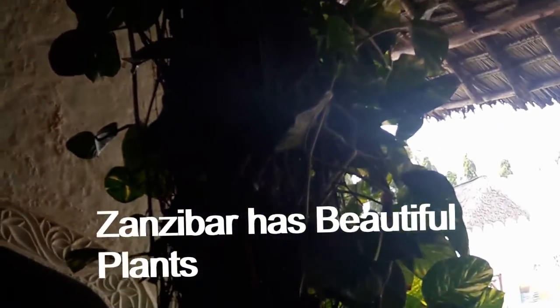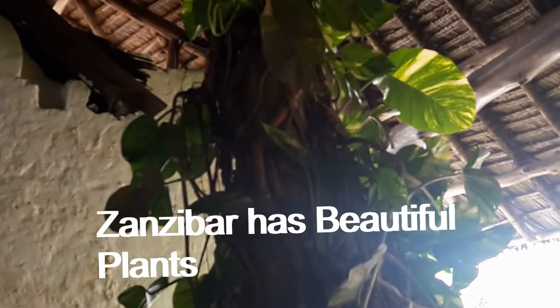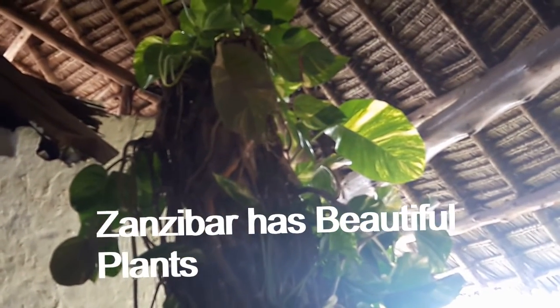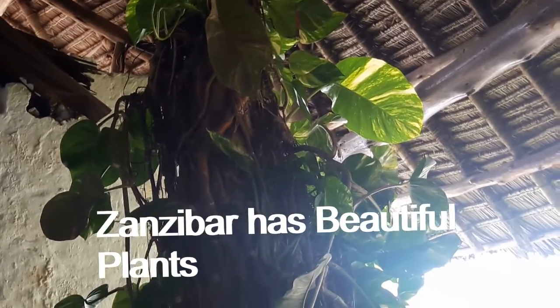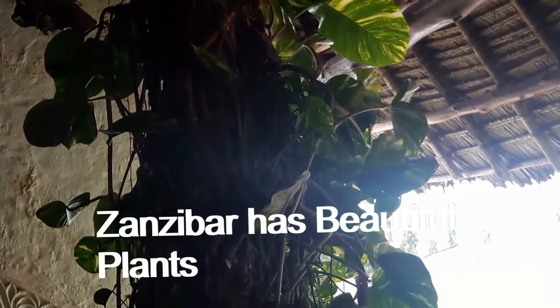Can you see how big those leaves are? Same plant. That's how rich the soil is here. There are so many beautiful plants. I cannot believe it.